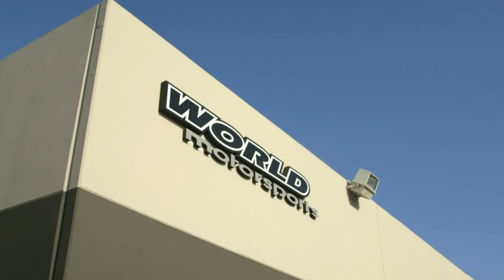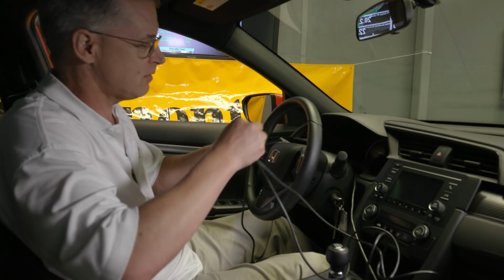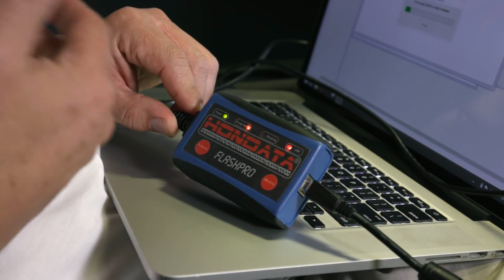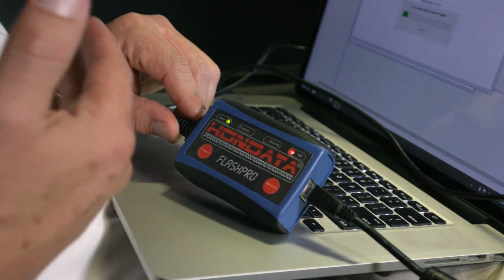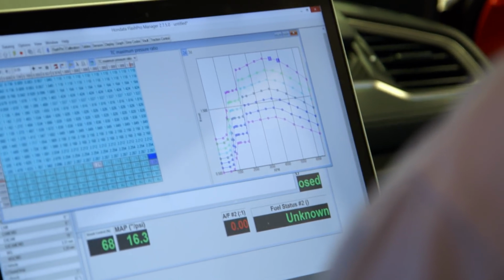We're back at World Motorsports. In order to flash the car, Doug had a hookup to an OBD2 port and his laptop. And it's currently programming. You see the red flashing light. That's telling you that the program is going from the laptop through to the engine computer. The entire process takes about 5 minutes.